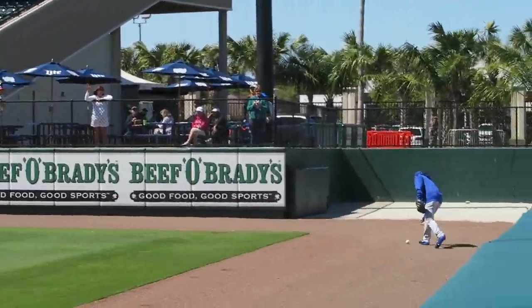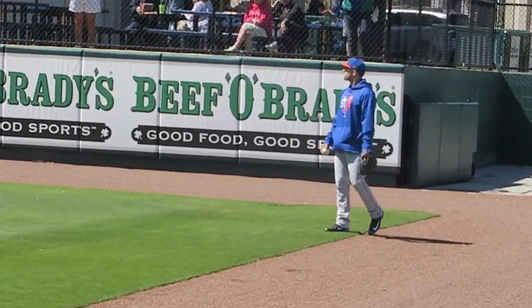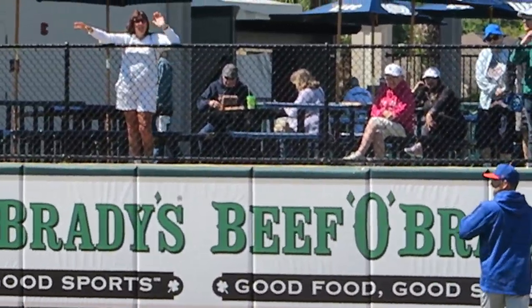By the way, this looks like David Wright over here. No number showing.